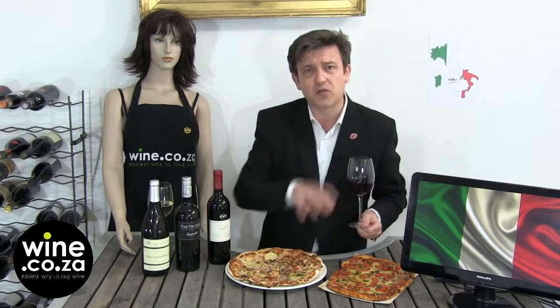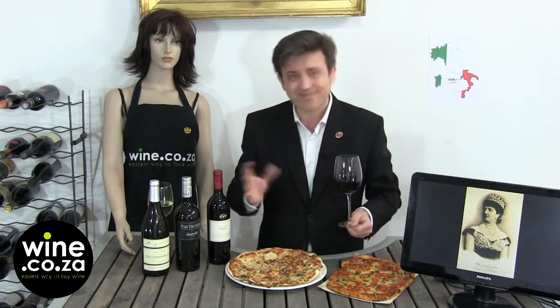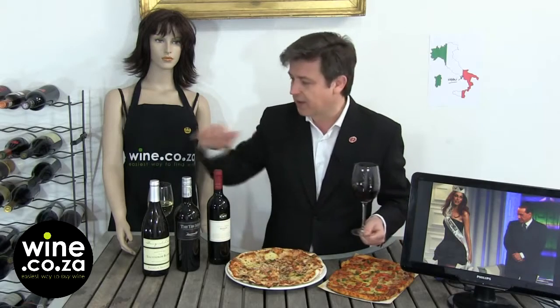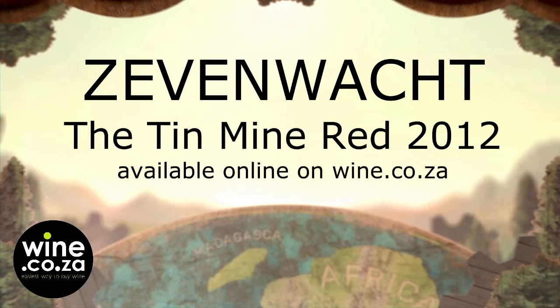I know it's a bit deconstructing the dish like that, and deconstructing the wine with different cultivars, but that's how you make things go together. That's what food pairing is all about. Thinking about everything in the pizza, thinking how the wine will behave, and that makes a perfect match.